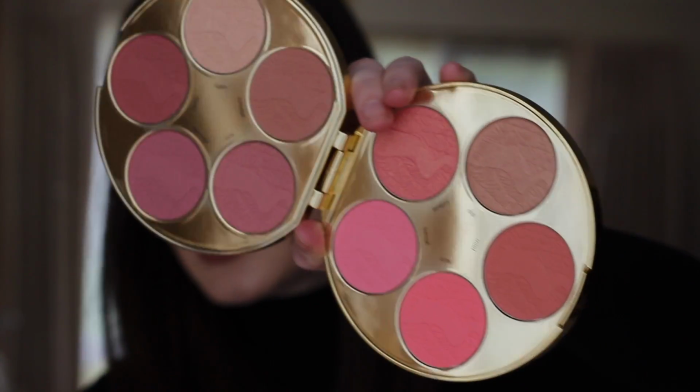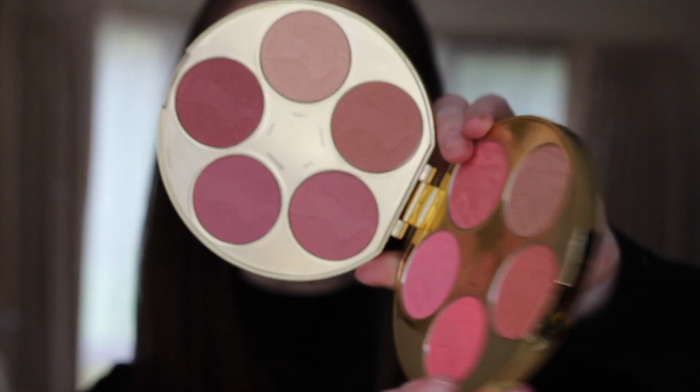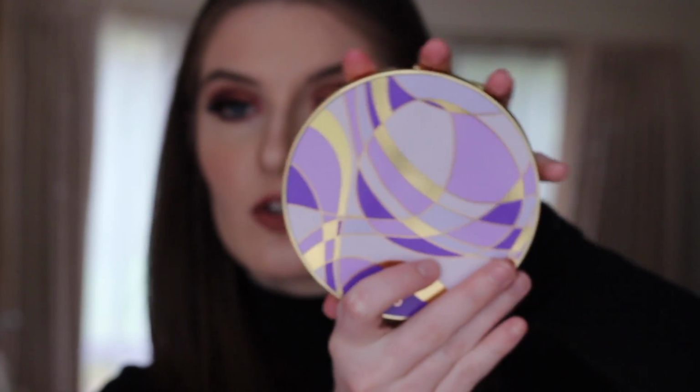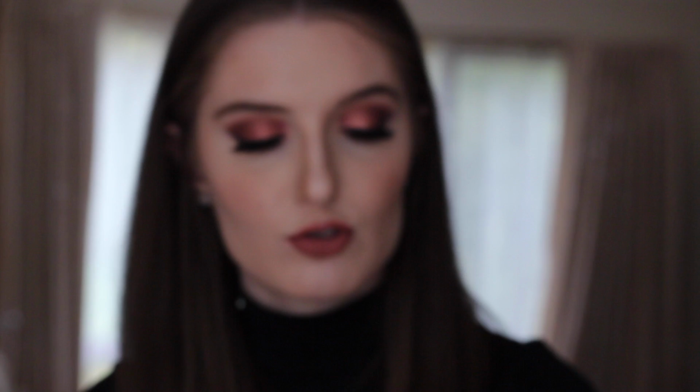And my next product is this Tarte Amazonian Clay Color Wheel Blush Palette. This is this one here. Just trying to read that. I think it's part of their Christmas collection. I'm not entirely sure about that, but it does have 10 blushes. I think it's really great value. I think I paid $72 for this in Australia or something like that.